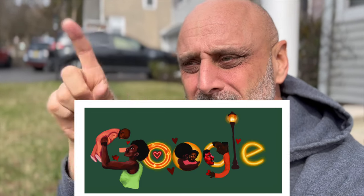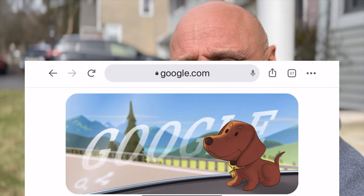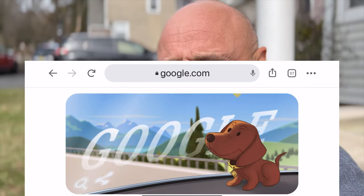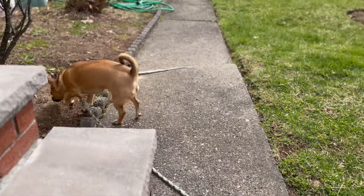Google browser puts out every once in a while a doodle, a little decoration on their search bar. So this is what we saw the day after he died, our Google died. And my kids sent it to me and said, Dad, this is a sign that Google is telling us that he's still watching us. He's still with us. So that's Google. We will miss you. And a few months after that, we got Pico, our little munchkin over there.